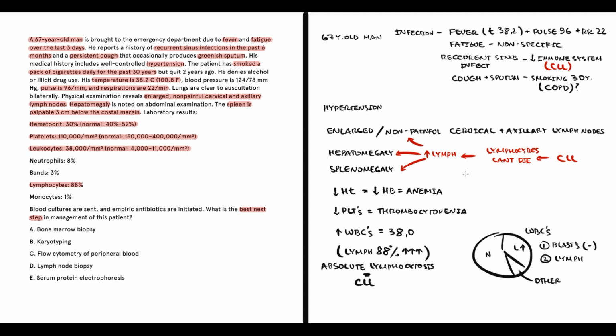In addition to this, we know that in chronic lymphocytic leukemia, cells become too old. And the older the cells become, the higher the probability that they would not recognize our normal cells, such as red blood cells and platelets. And if B lymphocytes are confused, they begin to produce autoantibodies. If autoantibodies are produced against platelets, this leads to immune thrombocytopenic purpura. And if autoantibodies are produced against red blood cells, this leads to autoimmune hemolytic anemia. So everything tells us about chronic lymphocytic leukemia.